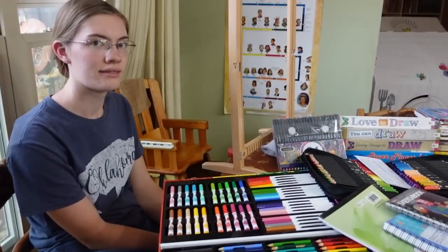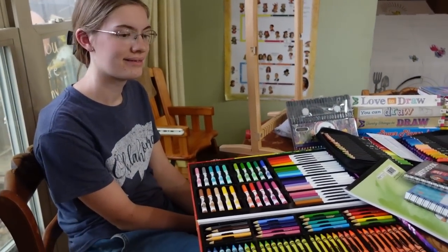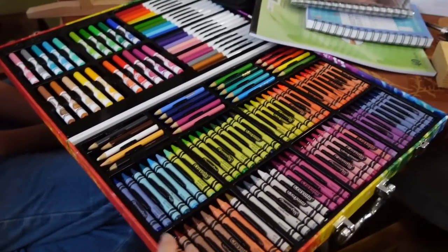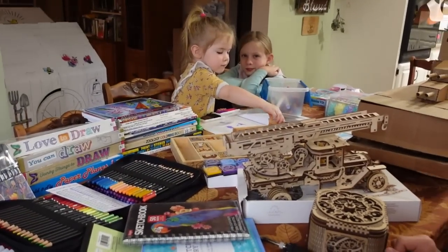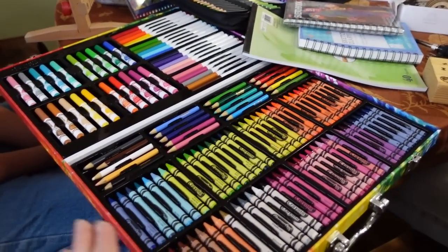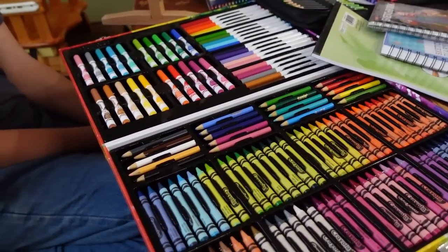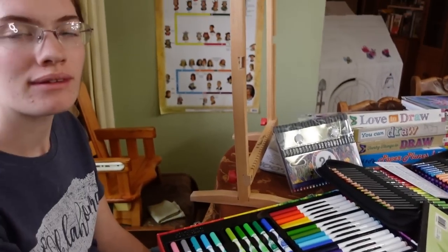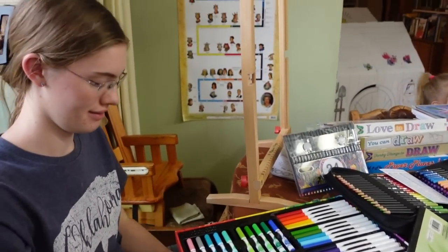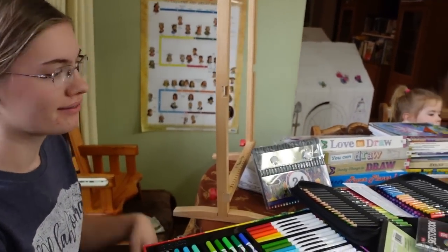Okay, Sarah's got some different options here for the drawing things. We've got one here for the littler kids. I guess little would be Rebekah, with her Color Wonder. This would be more for the middle kids. It's got everything in the kit that you can think of, and it even comes in a briefcase. Yeah, to make it easy. But the one you love, show them the one that you love.